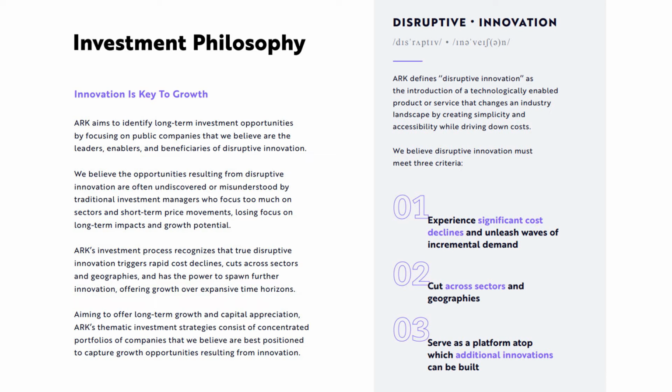ARK focuses on long-term growth over 5, 10, or 15 years. By the way, when you read their investment philosophy, pay attention to how many times they mention long-term. I think this is 100% aligned with the investment philosophy that I try to encourage. Why focus on long term? In my view, it is easier to focus on long term than over short term.